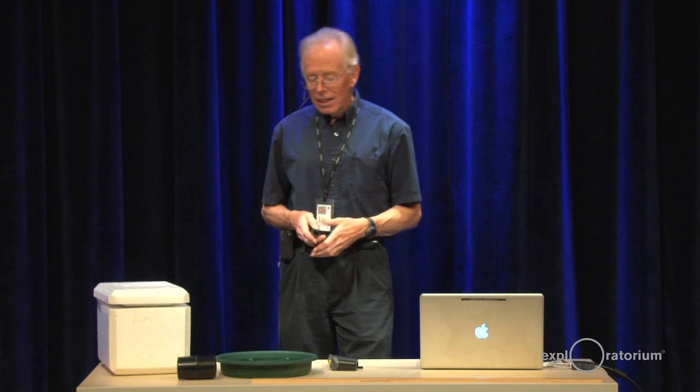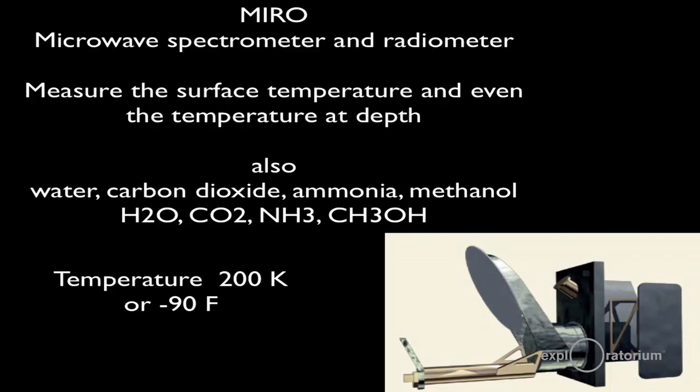And finally, they have a thermometer that just looks at things and tells the temperature. And you can buy one of those today. This is an infrared thermometer.